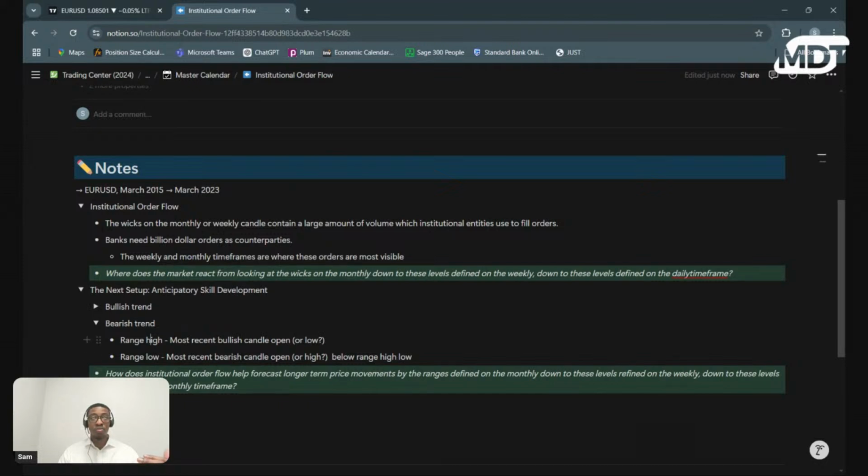Because technically in a bearish trend, once you trade below a bullish candlestick, it's an order block, and that now defines your range, or where you're looking to go short from. Then your range low is the most recent bearish candle open or high below a range high low, which is essentially a bullish order block.